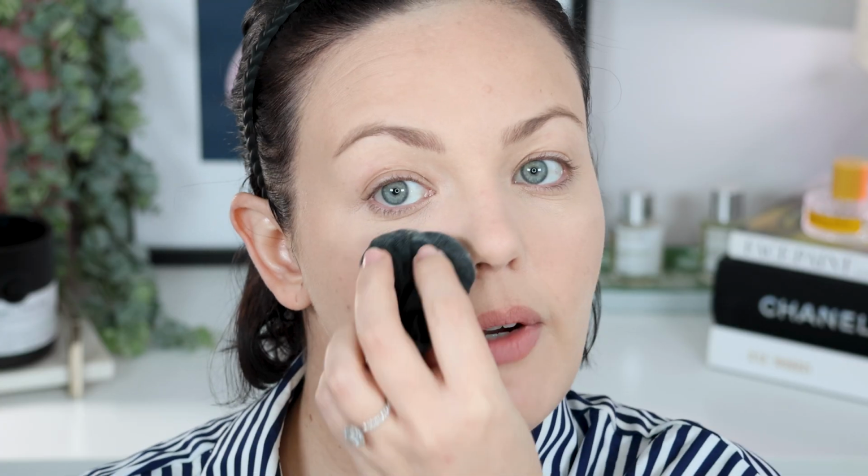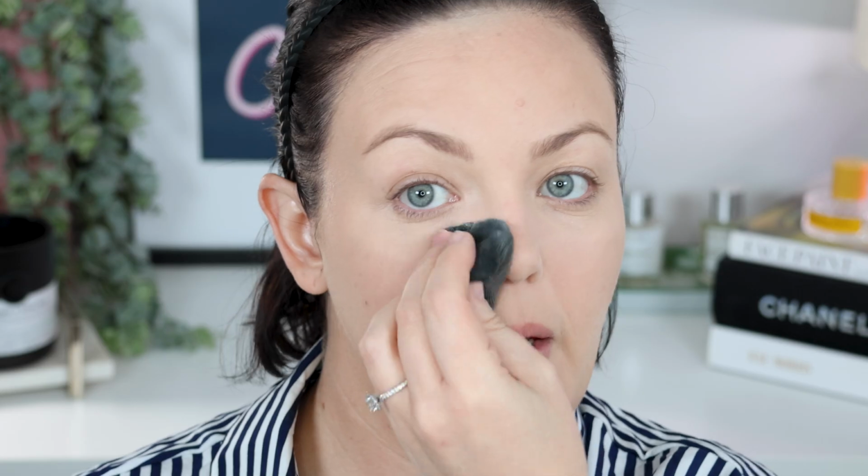Now, if you have combo skin or oily skin, I would suggest applying a little bit more powder in thin layers. So for example, if I was to go in with more of the powder and reset through my T-zone here, just to extend the wear time around the areas that I know I'm going to have oils coming through, that's going to extend it. But I can just do the one layer that you saw me do, and that's going to last me about 8 hours and the makeup's going to look completely untouched.